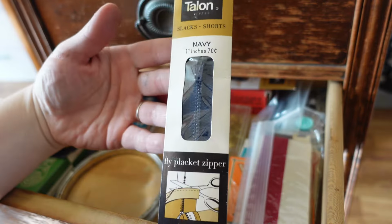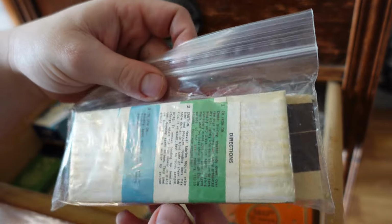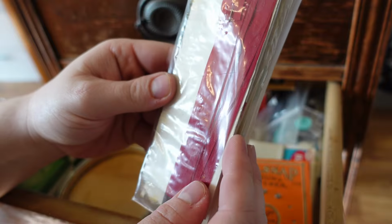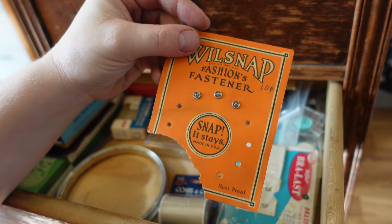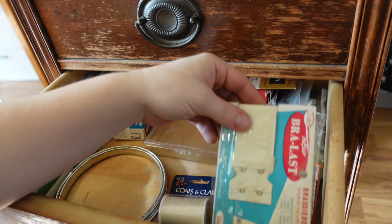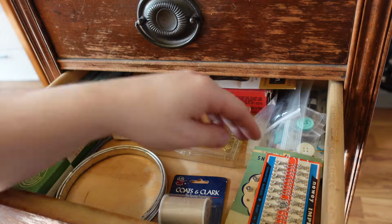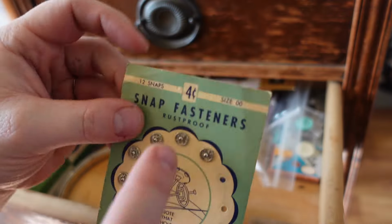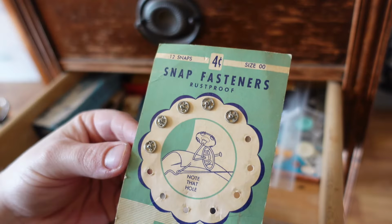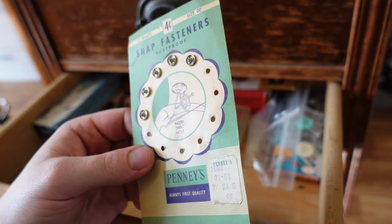We've got another zipper. That one is navy. What do we have here? Looks like just some binding. Some more fasteners. Those ones are really small. Another bra repair. More clamps, fasteners. Look at this, guys. 4 cents. Are you kidding me? 4 cents. Oh my goodness.